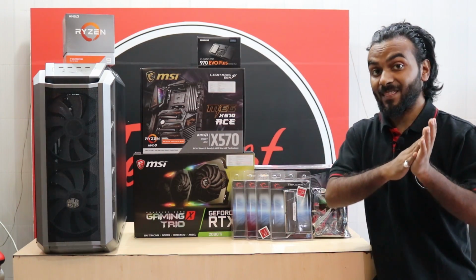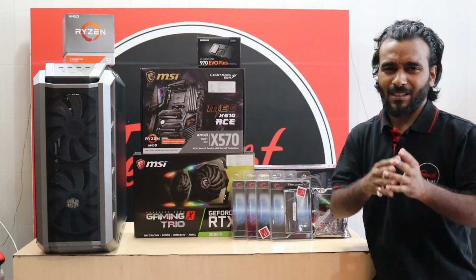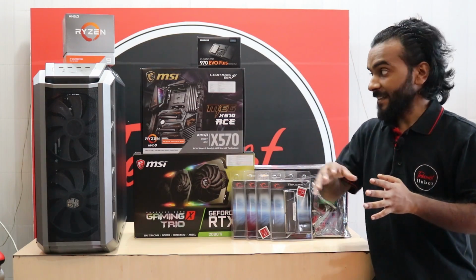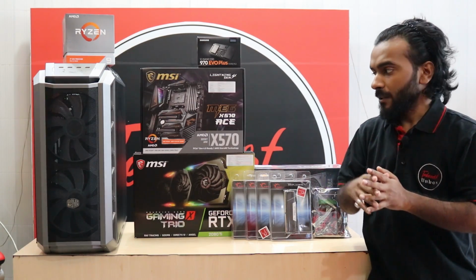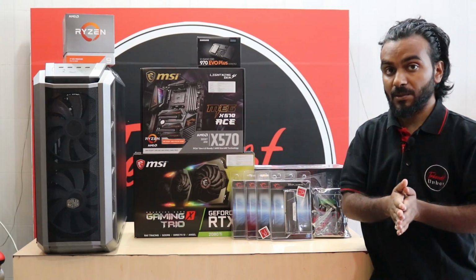This will be Ryzen 9 3900X along with 2080 Ti build. The build cost is approx 2,40,000 rupees. We will be using a stock cooler right now for this build, as this motherboard comes with an offer where you get Cooler Master 240mm liquid cooler free. For that, the customer needs to register on MSI website and that would be shipped to the customer directly.